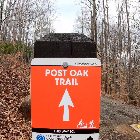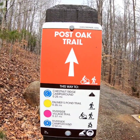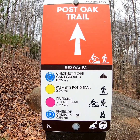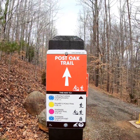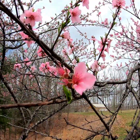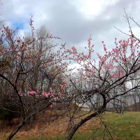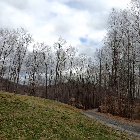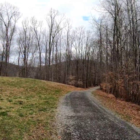All right, so we're heading out on the Post Oak Trail. The Chestnut Ridge Campgrounds, 0.25, Palmer's Pond, 0.26, Riverside Village Trail, 0.37, and the Riverside Campground is 0.54. Let's go check it all out. That's a pretty tree. Love to see these spring blooms.